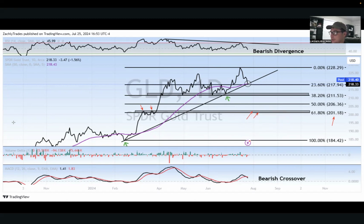So, those are really just mainly the three key levels I'm looking at to the downside. If we flip all three of these, which is going to be the trend line, the first Fibonacci level right here at 218, and our 50 SMA, if we break all of those, those three levels are going to be the key levels and areas that I'm paying attention to the downside.